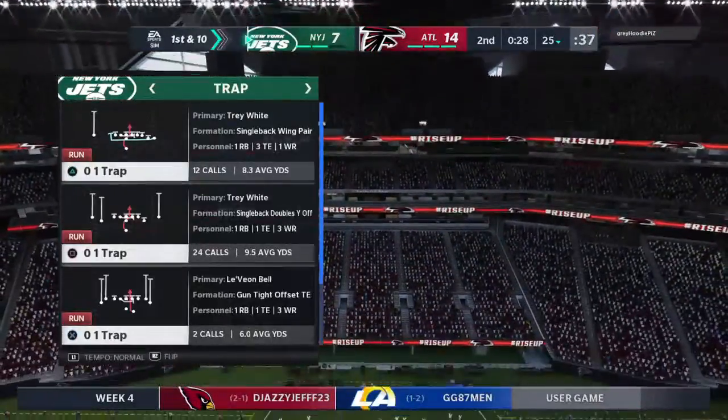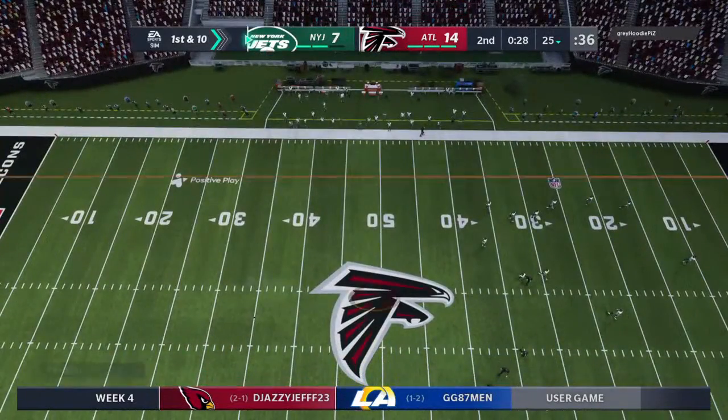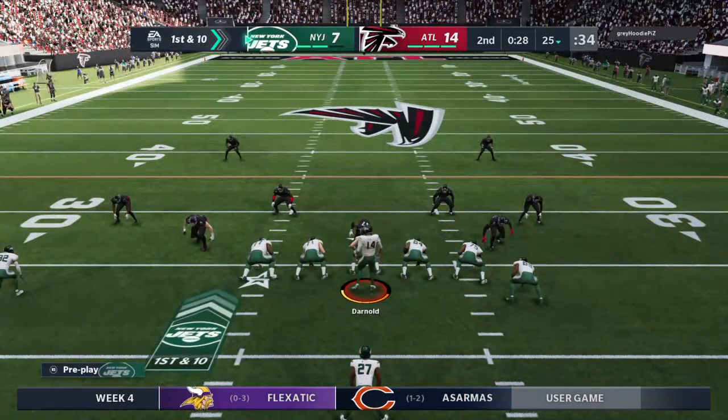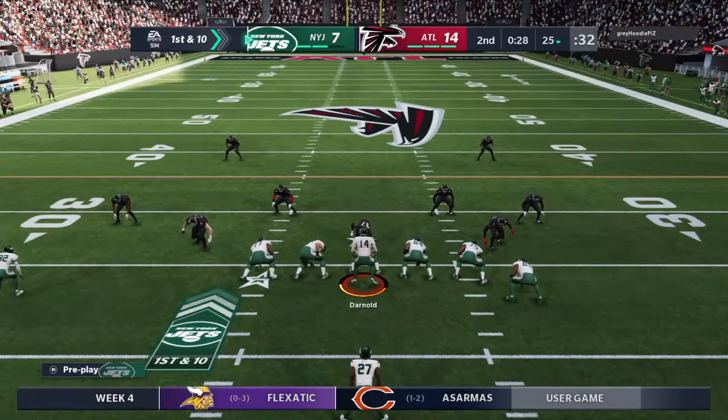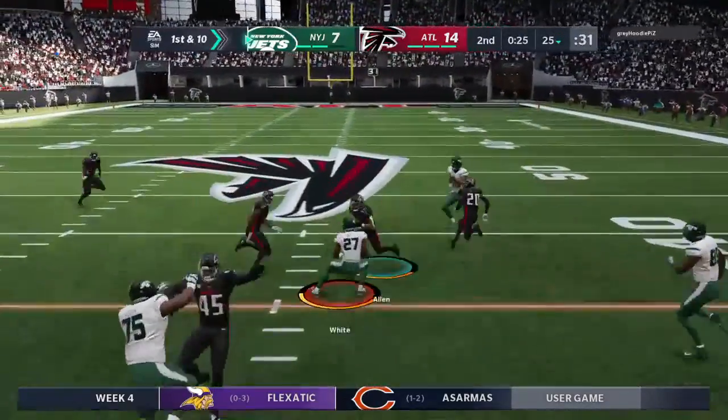The Jets take over first and 10 at their own 25-yard line. Jets offense coming up now to start their next drive. You've got less than 30 seconds left here in the half. You're well on your own side of the field. What are we doing here, Coach Davis?